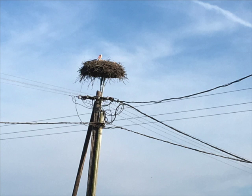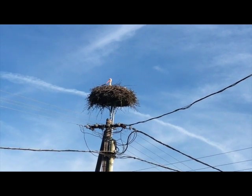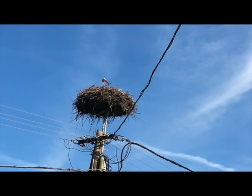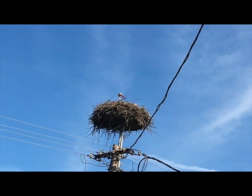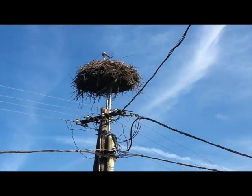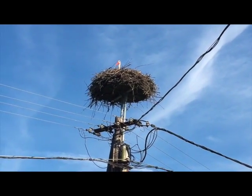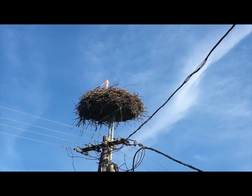And the other thing that I love about this time of year in Hungary is the storks. They build these platforms on top of poles, and the storks come back every year. And I was trying to make this stork move by getting closer and closer, but she was pretty content up there on her perch. And she did kind of move a little bit, but sometimes you can actually see the babies, and it's really cute.